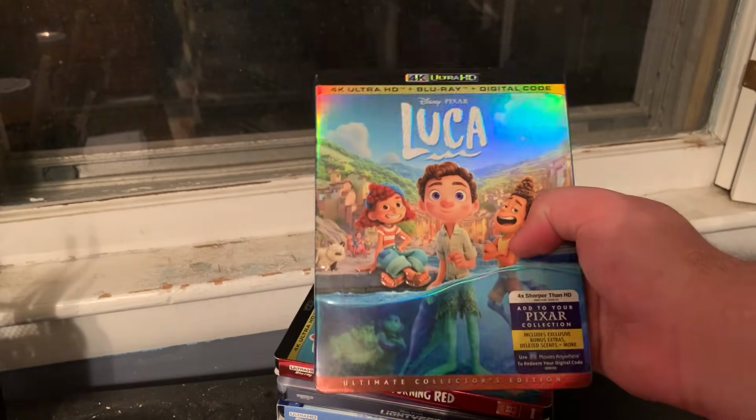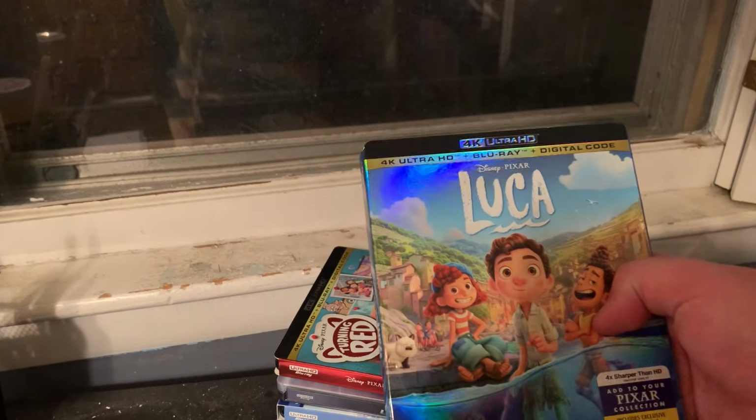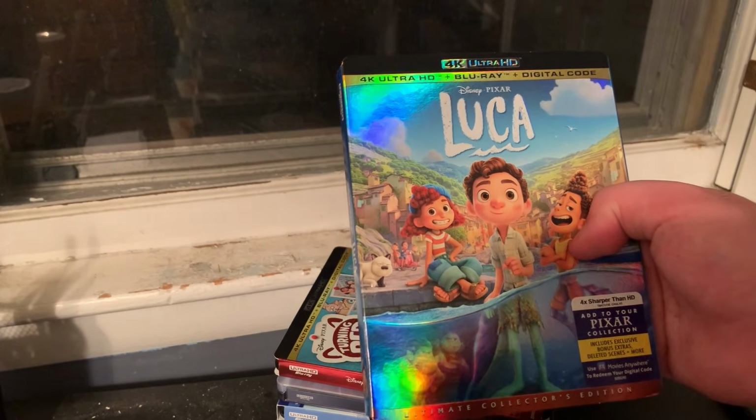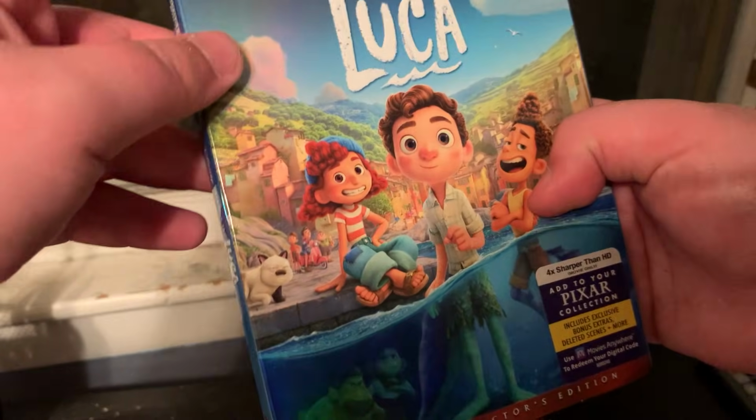But this is also getting a theatrical release finally. It's getting released in March. And this Blu-ray, by the way, was released August 3rd, 2021. And I got this at the Target store inside the Warwick Mall. I believe the day it came out. I could be misremembering, but I'm 95% sure I got it the day it came out.